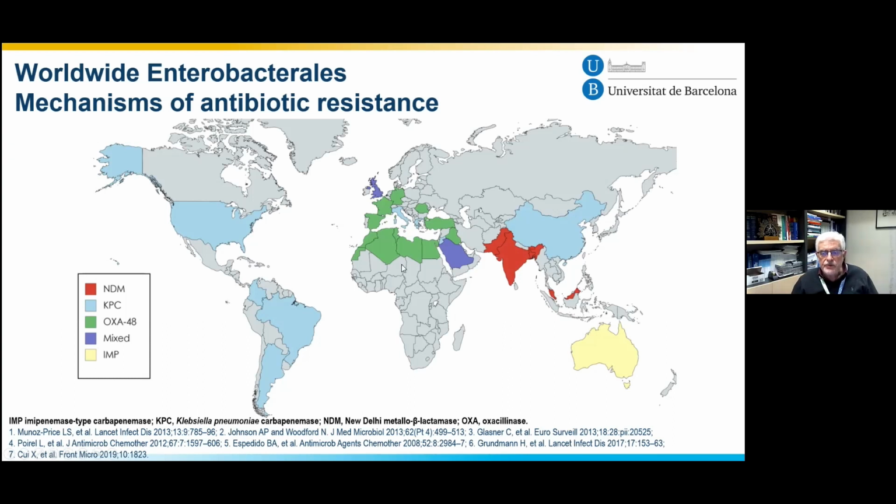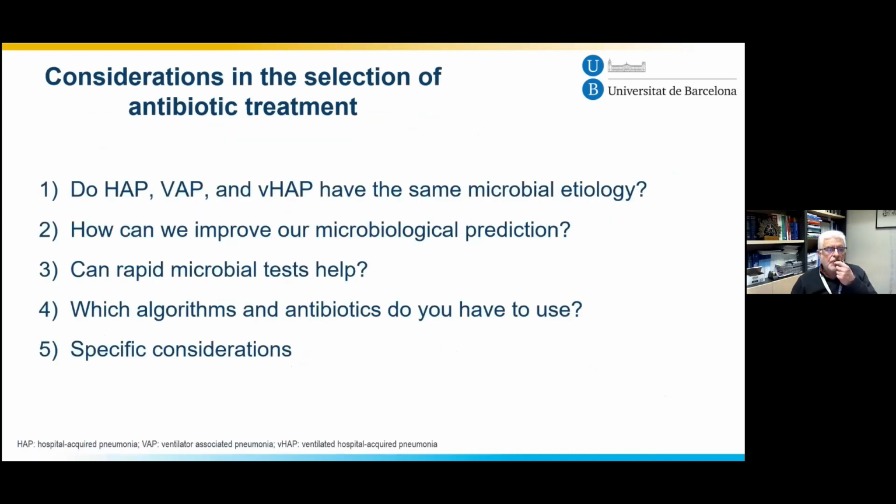You can see here, for example, in Europe and in the north of Africa, the OXA-48 Klebsiella pneumoniae and Enterobacterales is the main mechanism. In Italy, the mechanism is KPC, while in India and in Pakistan, the problem is metallo-beta-lactamases, very difficult to treat, and in Australia, imipenemase. And then it is very important to know the epidemiology of the resistance.